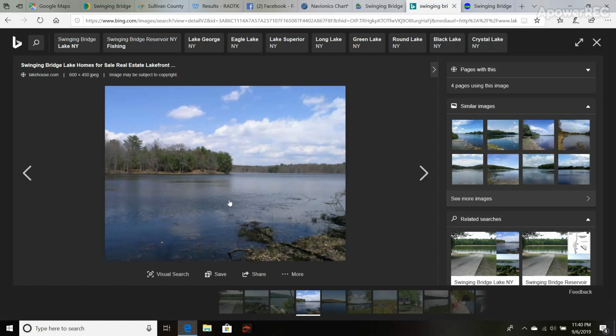Right here is a key spot. Look at this. This looks like a pretty shallow water, back shallow water area. This could be key this time of year since we're getting into the fall. The bass are going to start pushing the bait fish back into these pockets and ambushing them. So these shallow areas back here are something good to look at.